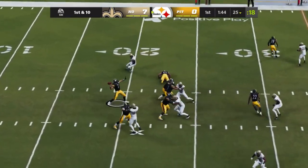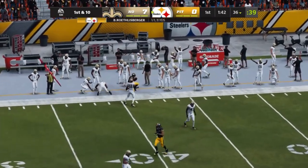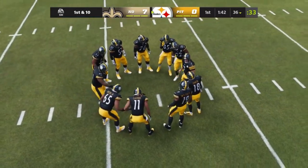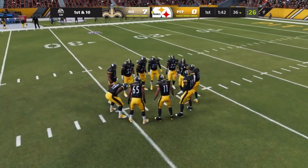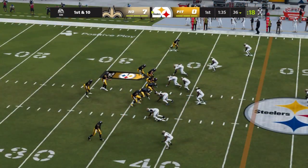On first down, it's Roethlisberger. They'll find Juju Smith-Schuster. And he takes us beyond the 35 before going out of bounds. Defense gives up a touchdown on the opening drive. Offense, you got to want to get out there and get those points back right now. And that's a sharp throw there to get this drive off to a good start. So from the 36 now, first and 10.